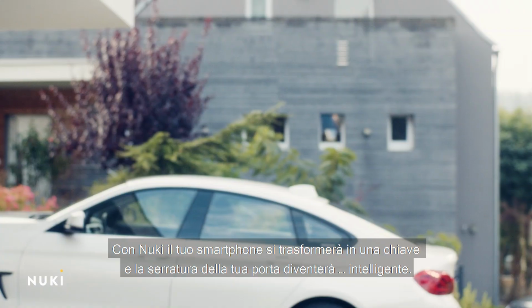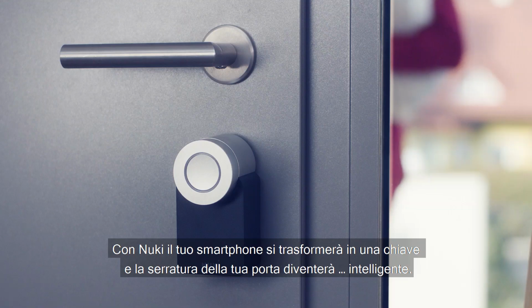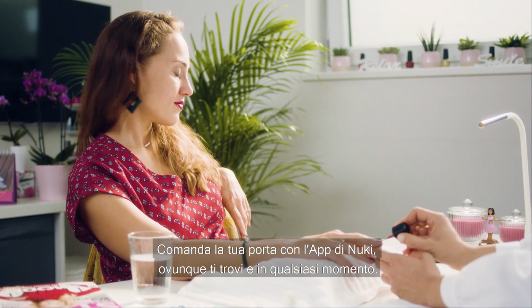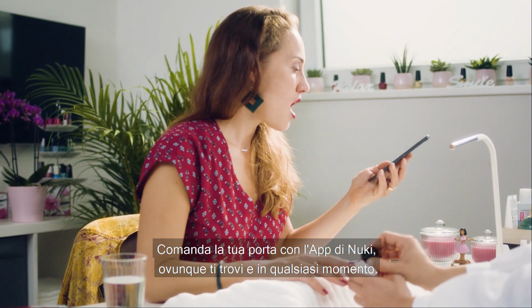Heard of Nuki? With Nuki, your smartphone becomes a key and your door lock becomes smart. Control your door with the Nuki app, wherever you happen to be.